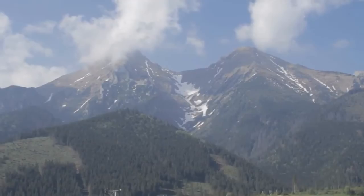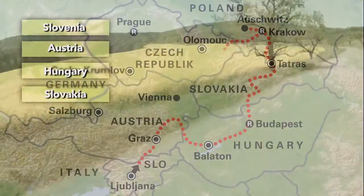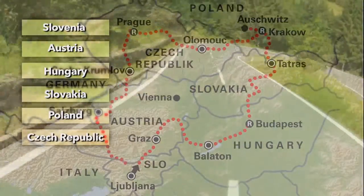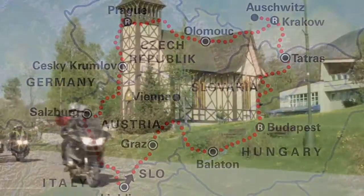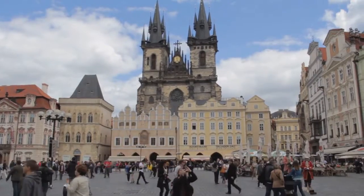Czech Hungary Tour will take you through 6 European countries: Czech Republic, Hungary, Slovakia, Poland, Austria and Slovenia. Riding this tour gives you the opportunity to visit some of the finest historical places in Europe.